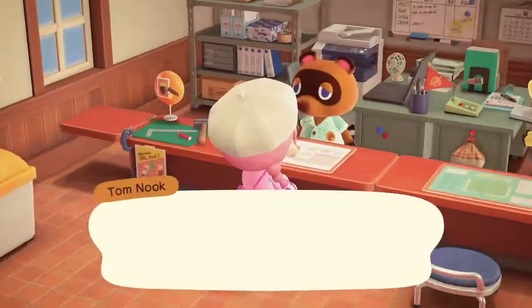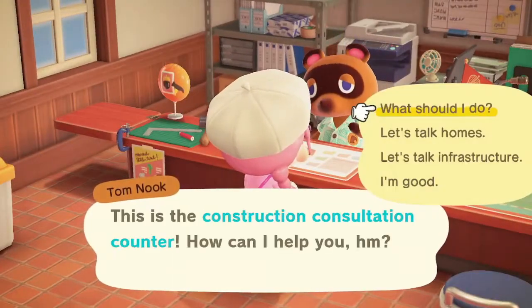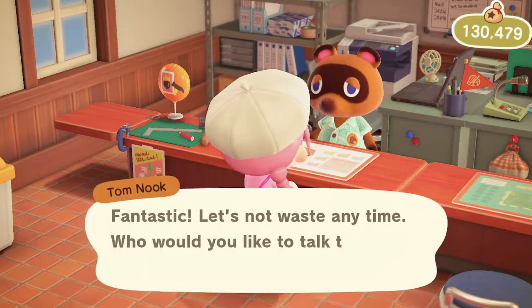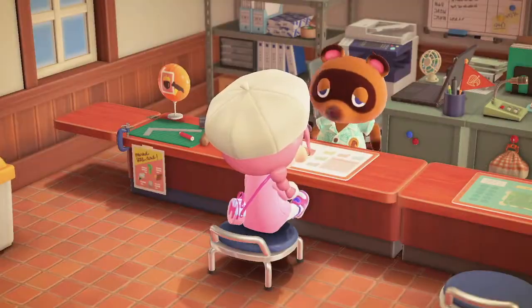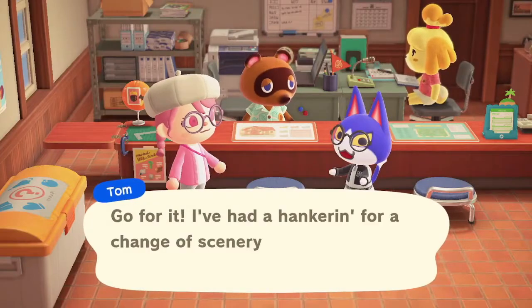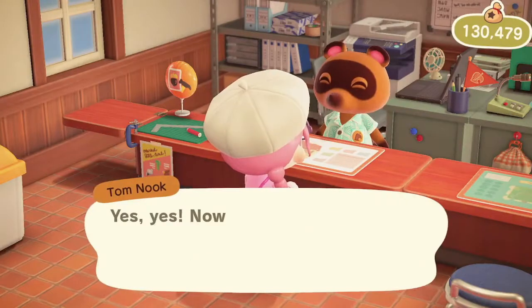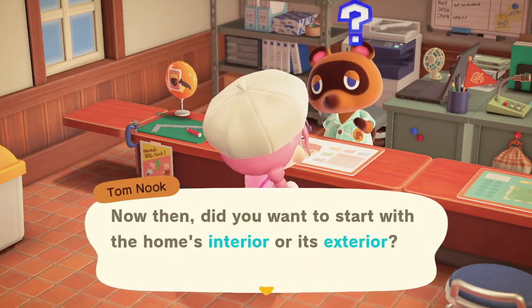First thing I'm gonna do is talk to Tom Nook and try to consult him. Try to talk to Kit Kat? No, Tom. I want to design Tom's house and try to come up with something that kind of resembles his old house and turn it into something much nicer.